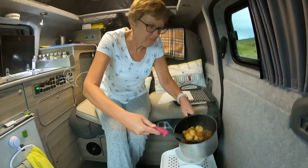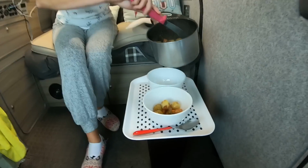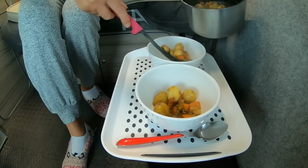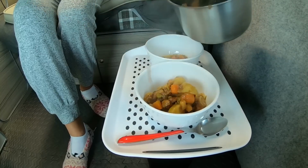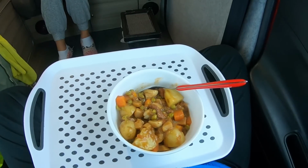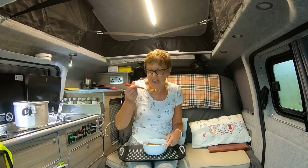What have you cooked tonight? Beef stew, carrots, potatoes, mushrooms and peas. That looks tasty. All in one pan. That's the way to do it, isn't it? This is a tin of stewed beef with our own added fresh vegetables. It's what you need after a hard day's driving.